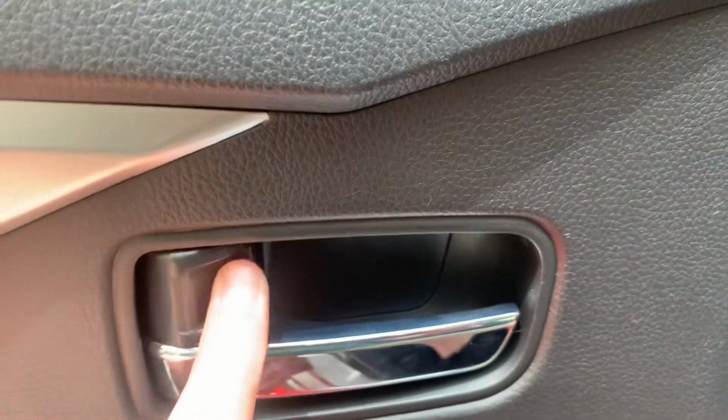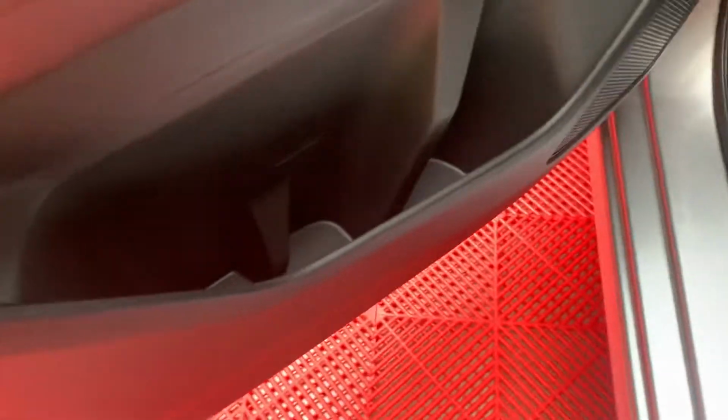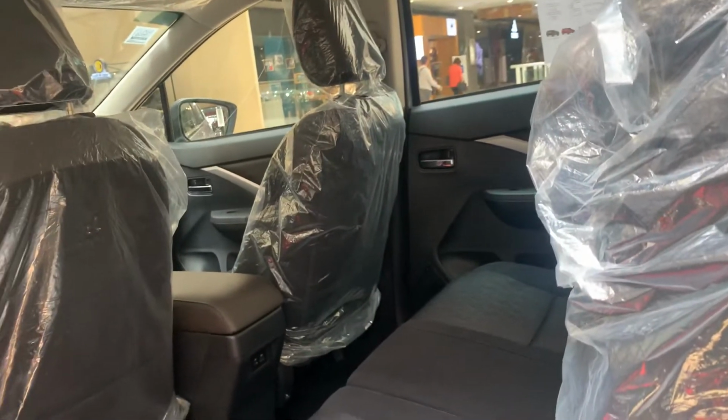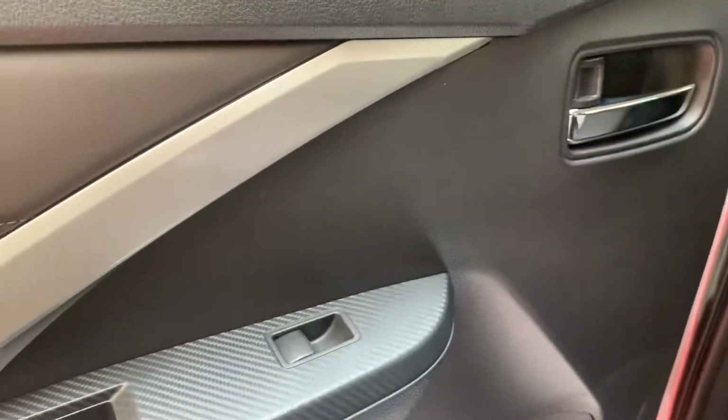So let's check the rear seats. Here, a silver chrome accent. These lock controls, window lock, automatic window controls, and the controls here. And the Xpander is better than the Toyota RAV4 and the Subaru Voltis, and the Xpander has this under here. The bottle holder and speakers.